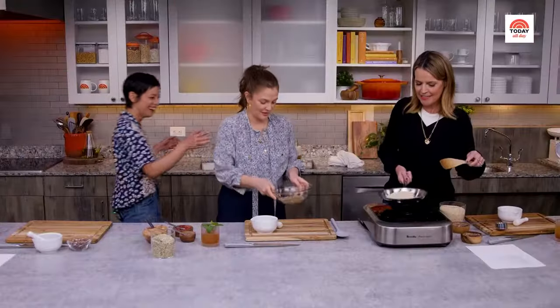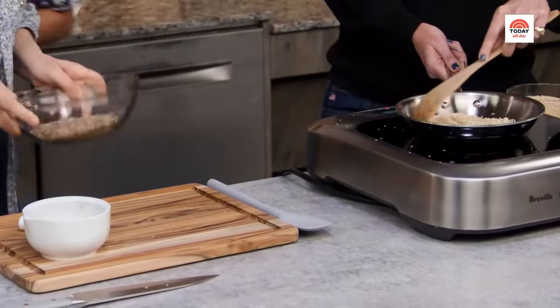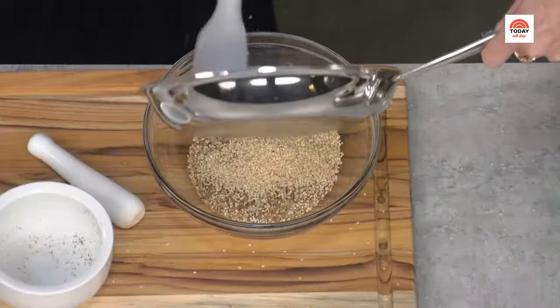All right, do you think we're good on these seeds? Let me see. I feel like they're almost there, right? They're almost turning golden. But we need music. All right, I think that looks really good, Savannah. Okay. So let's turn off the heat. Dump them in? Dumping in.